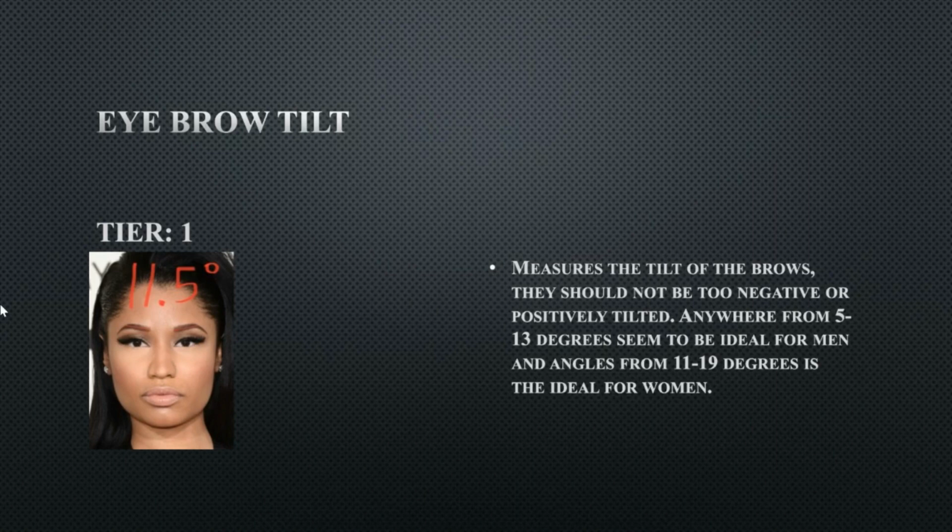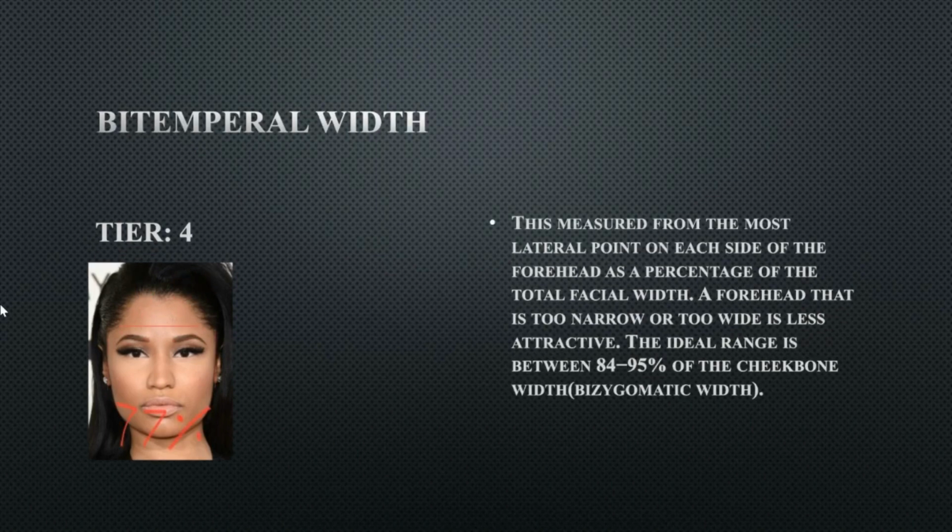Her eyebrow tilt, so how tilted are her eyebrows, is at 11.5. Women tend to have more tilted eyebrows, so this is perfectly fine, within the ideal range. Her bitemporal width is a tier 4, so that is going to be a slight flaw. She does have a very narrow forehead relative to the width of her face, so that is just a very slight flaw.